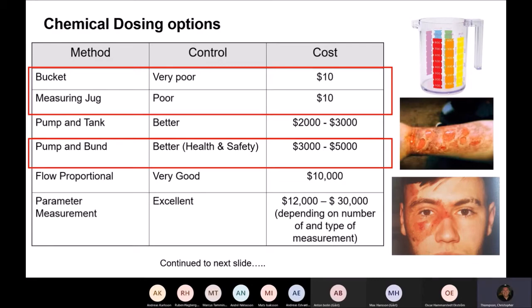Well, actually, what you're saying could be correct. I've not got a picture here. It's a tank, normally a 60-litre tank, and you empty the container of chemicals into the 60-litre sealed tank, and you pump from that. Yeah. Because a lot of vessels, that's an old system.